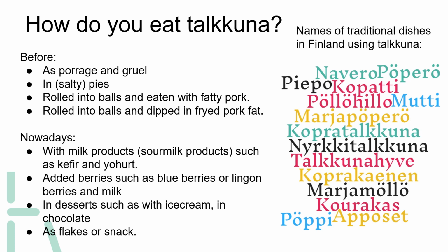Nowadays you eat it with milk products, mostly sour milk products such as kefir and yogurt, and there are different sour milk products that it's used with. You can add also berries like blueberries, lingonberries, and milk, and then you put this talkkuna into that and stir around, and you get a kind of nice drink. And it can be used in desserts, such as with ice cream or with chocolate, or with different milk products also for dessert. And also, for example, as flakes or with snacks.